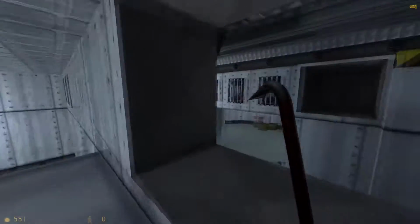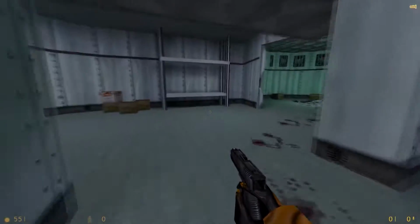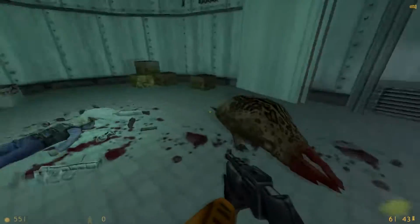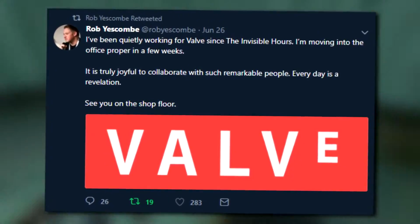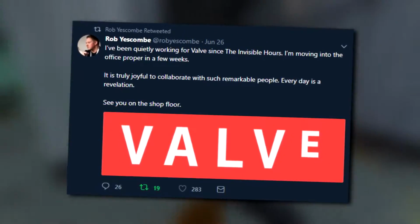Pinkerton plans on doing, or is currently doing, to be back at Valve has not been confirmed, and more than likely it has nothing to do with the Team Fortress 2 comics. And while on that thread, there is actually another writer hired at Valve right now. Tweeted back in June, a guy by the name of Rob Yescom, and I'm sorry if I'm saying your name wrong, has been hired at Valve as a writer.